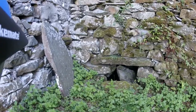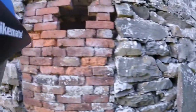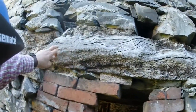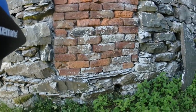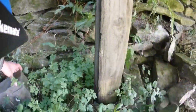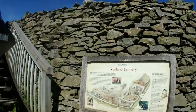It's just a little trickle at the moment because, I don't know, it hasn't rained for a few days. And look, there's a bricked up portal here with a timber lintel across. Oh, it's more like a window actually, isn't it? Because you can see the threshold of it there. It's not door height. We're just getting in amongst the detail now, aren't we? Let's have a look at the general arrangement.